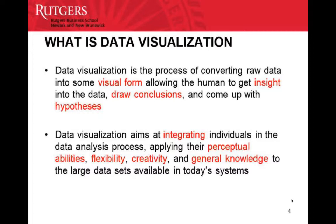It's not just that you get results and you just read them. The human needs to interact with the visuals. We need to do that because humans have perceptual abilities, flexibility, creativity, and also general knowledge, which will help them ultimately when they look at these visualizations.